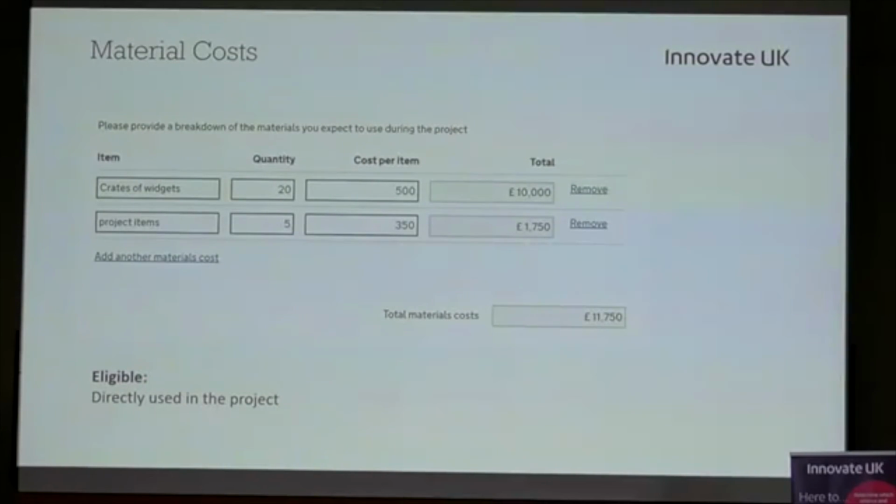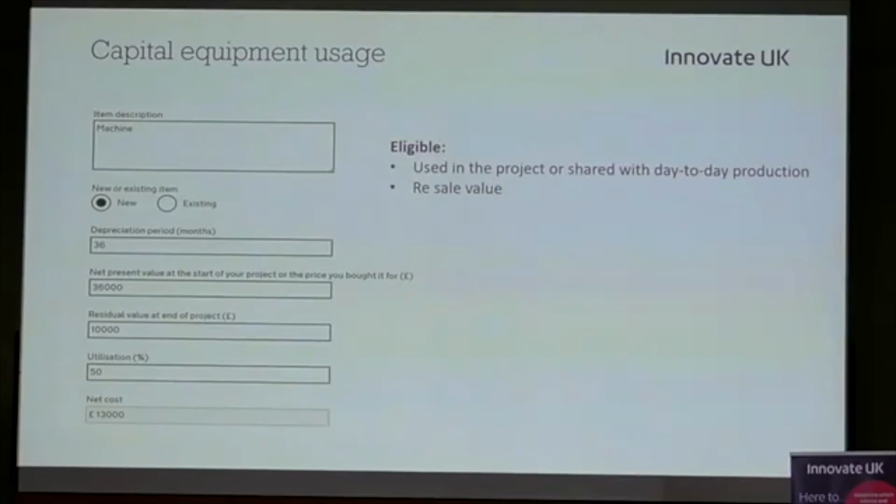You then have materials. So if you need to purchase any materials that you'll be using directly on the project, you need to list the item and the quantity, tell us what the cost is, and then that will work out your total materials costs. Then we have capital equipment. So if you need to buy any equipment or you're using any equipment which you currently own and you'll be using that over the project, either using it fully on the project or sharing it with your business as usual, you can claim for the depreciation of that item. So tell us what the item is, whether it's new or existing, the depreciation period, the value at the start and at the end of the project, and then you can claim for the difference.